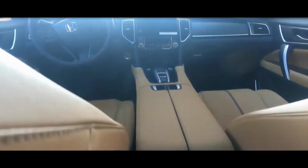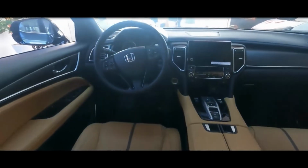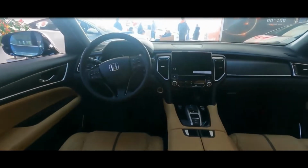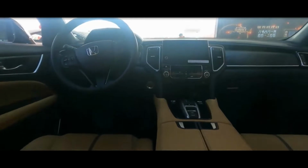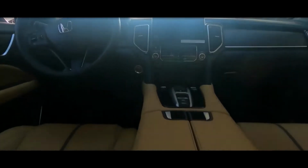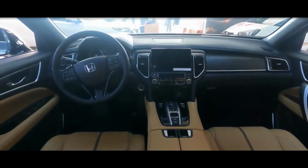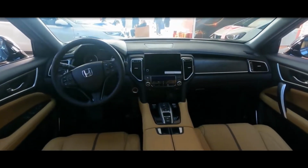The dashboard and interior are exactly the same as in the Vezel down until the steering wheel. This particular car looks a bit dark with all that grey and black, but it has some shiny edges around the air vents and some classy wood inlay in front of the passenger.